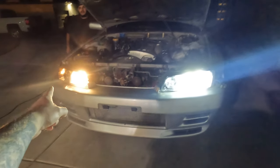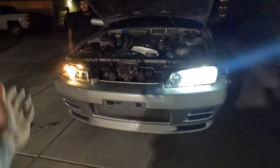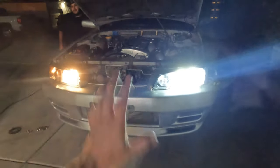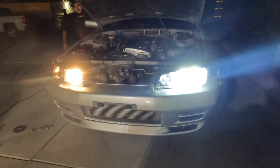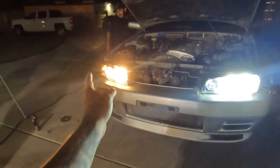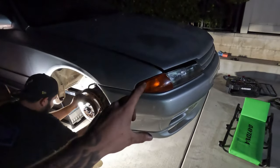That's bright. That's ass. And this is good. That's really bright. It's so weird that it does that. This is regular, right? These are high beams? That's low. That looks so much better. What old technology is that? That yellow light. Headlights are done. I can now see at night.